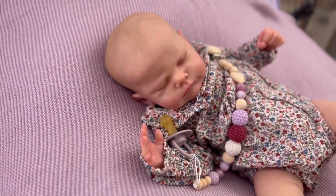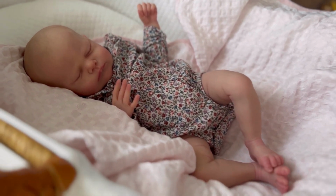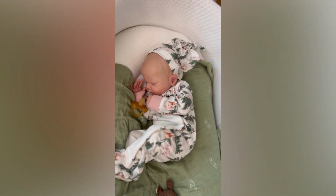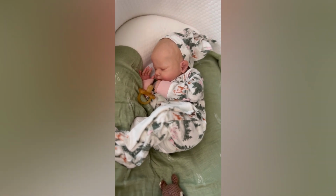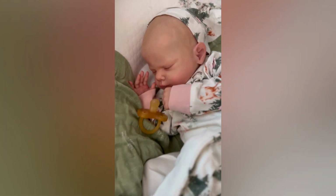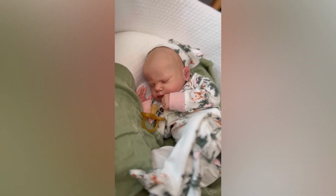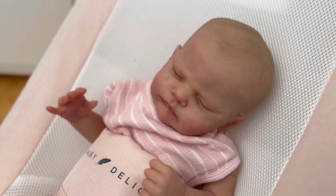And here she is in another purpley outfit, this cute little floral romper, which I just love on her. And this set, which is actually from a local Quebec brand, which I just love. And I think it looks so, so cute on her with the little knit hat. And again, it's deer themed. Gotta make sure I position that deer.